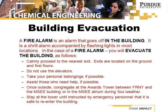Calmly proceed to the nearest exit. Exits are located on the ground and first floors. Do not use the elevators. Take your personal belongings with you if possible. Assist those who would need help if possible. Once outside, congregate at the awards tower between Forney and the MSEE building, or in the MSEE atrium during foul weather. Stay at the tower until instructed by emergency personnel that it is safe to re-enter the building.